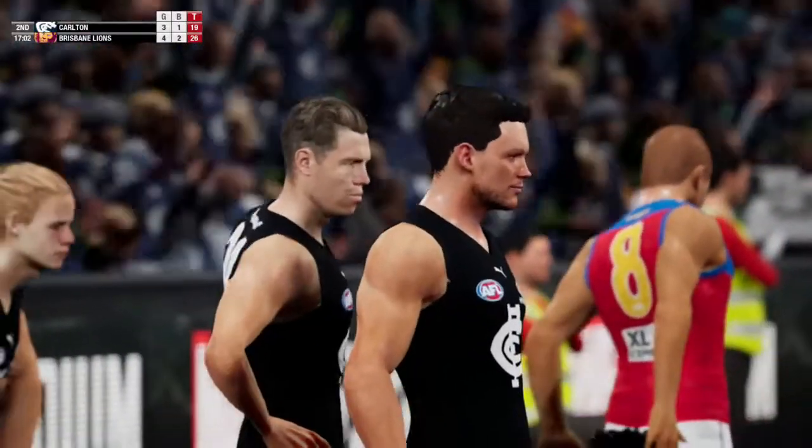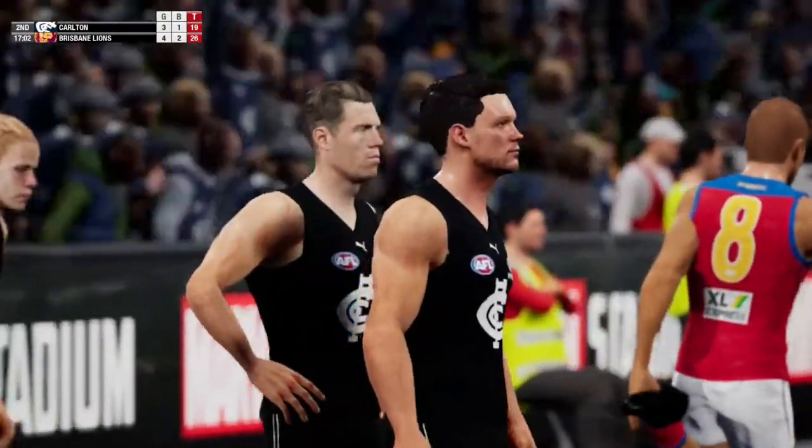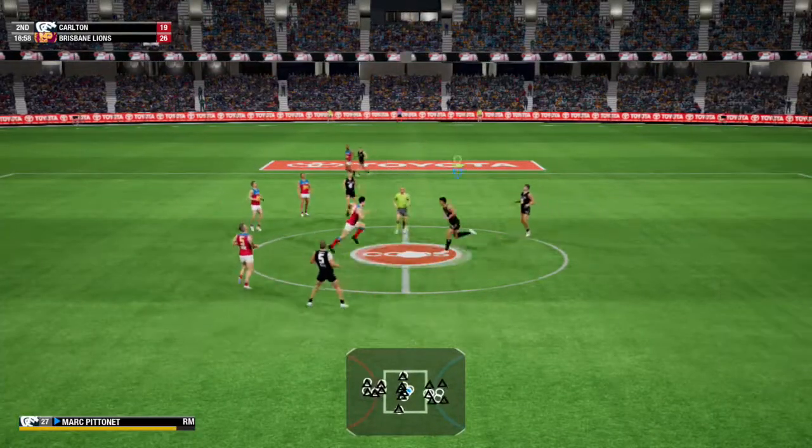It really hurts the Lions when you aren't able to convert chances in front of goal, regardless of if you are winning or losing. Coaches hate missed shots.